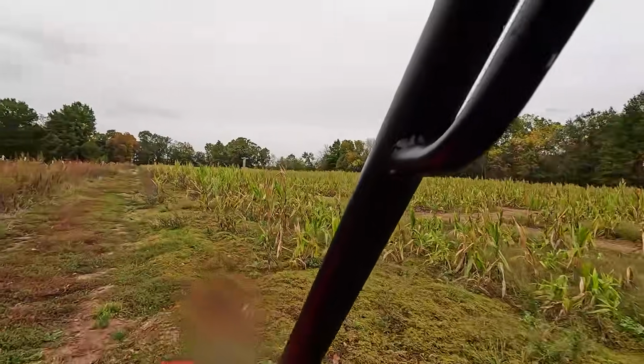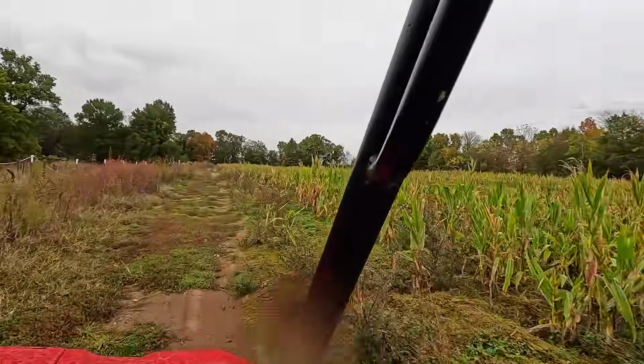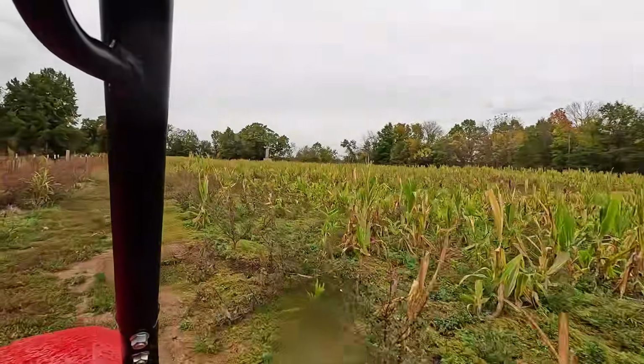It kind of stinks because corn maze, everybody goes to the corn maze in the fall season. But unfortunately, this year we're not. For some farms, this is a huge moneymaker. But it happens. It's farming.